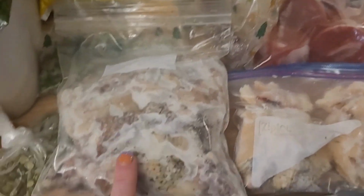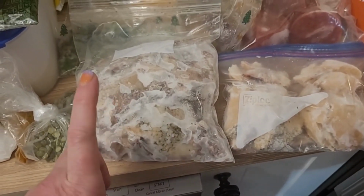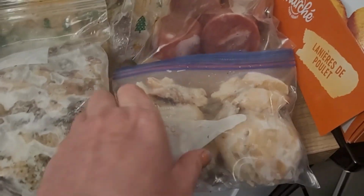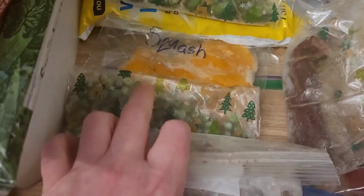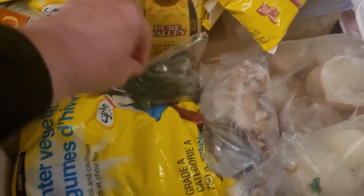Freezer stuff. I have, this is the soup pack, the chicken soup pack. In there is bone, skin, a drumstick, some broth. This is 2 different separate packets that I can get out easily of chicken breast. I have peas, squash, some green beans, some broccoli and cauliflower. This is spinach that I rescued.